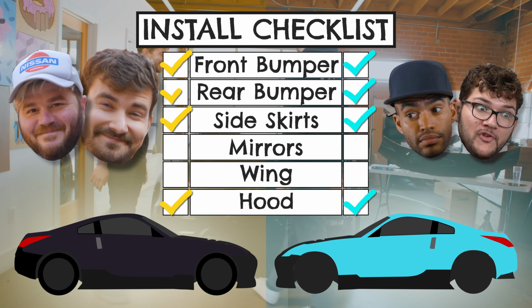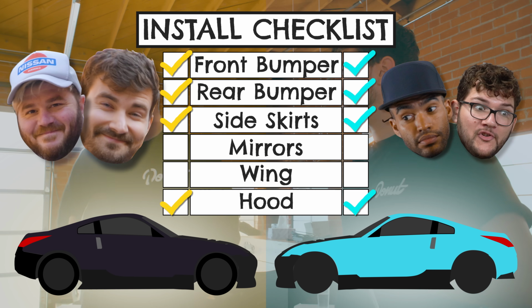That's great. Now we're gonna fight with these mirrors, get that done, and then the icing on the cake. The wing. Big old wing. Ooh, can't wait.